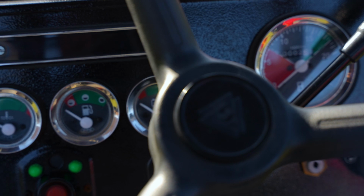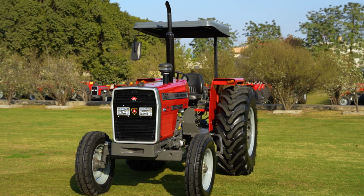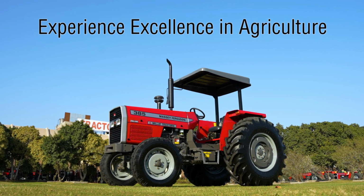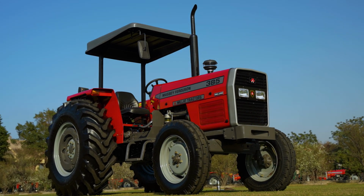From its superior safety features to its high load-bearing capacity, the MF385 Deluxe is not just a tractor. It's a partner you can rely on for years to come. Experience excellence in agriculture with the MF385 Deluxe. Upgrade to unmatched performance, reliability, and durability today.